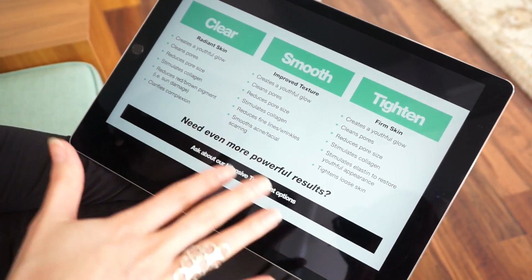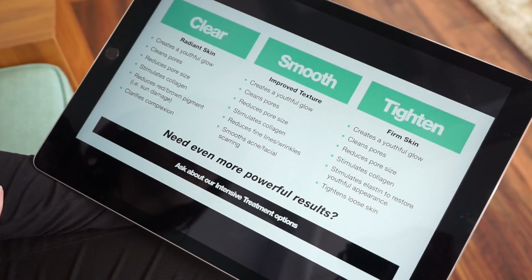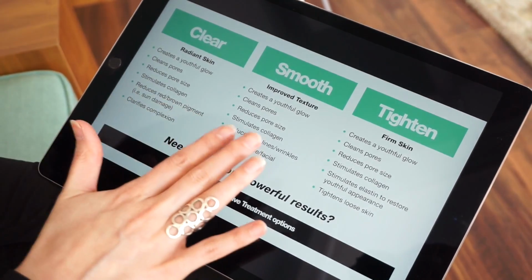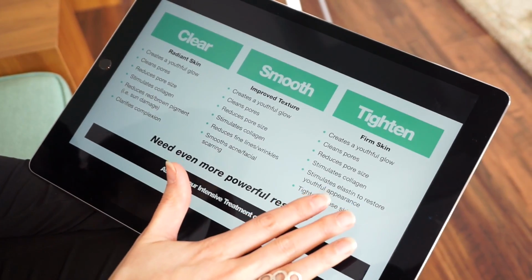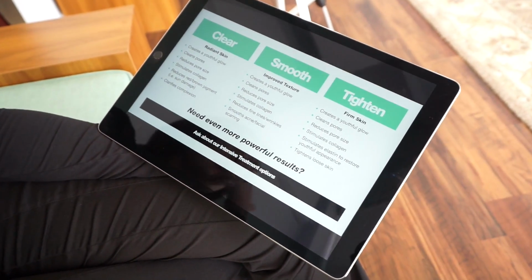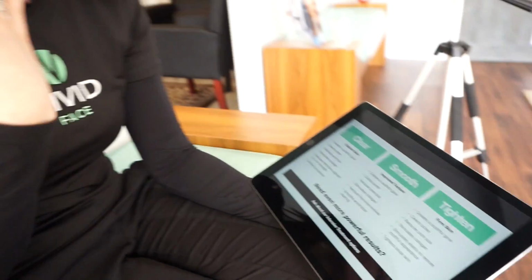Depending on what you're wanting to target, this is where you customize which treatment you want to do. So if you're focusing on pigment in the skin, the lines and wrinkles, or the loss of firmness in the skin. With the clear, you're going to see a much smoother, brighter complexion. With the smooth, it's going to make the skin more even toned. And with the tighten, you're going to see the skin get firmer over time.